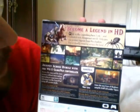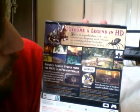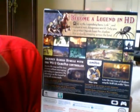And it goes on to say, let's see, play as the legendary hero Link and explore a vast, dangerous world. Only you can protect Hyrule from the shadow that is slowly creeping across the land. And lots of beautiful looking screenshots right here. Alright, it says, journey across Hyrule with the Wii U gamepad controller, access the map and the item screens without interrupting gameplay, or experience the adventure on the gamepad using off-screen mode.